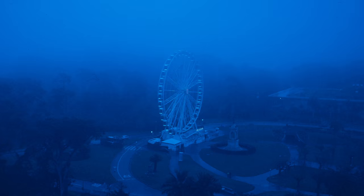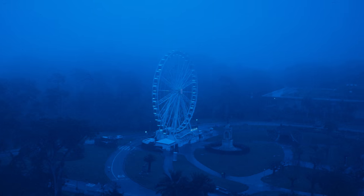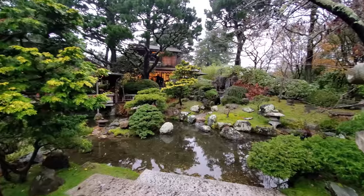This is definitely my favorite shot from that day. It's so moody and apocalyptic, but maybe San Francisco's always like that.